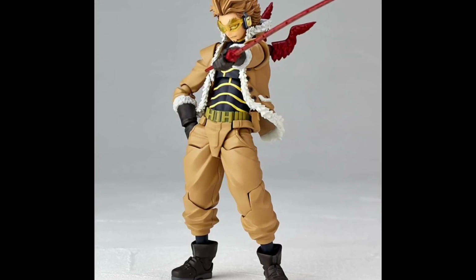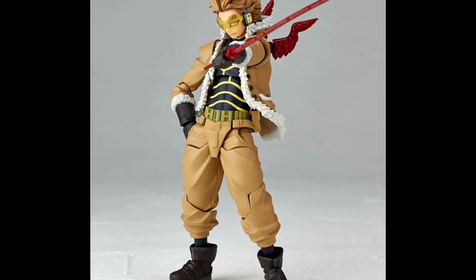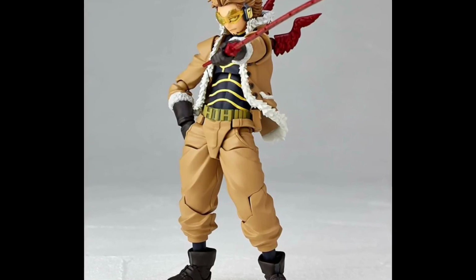And again, even though I might not know who he is yet, I am 100% going to buy this to continue my collection, because I have basically everything they've put out so far. But again, I would like to add a few more superheroes like this guy right here.